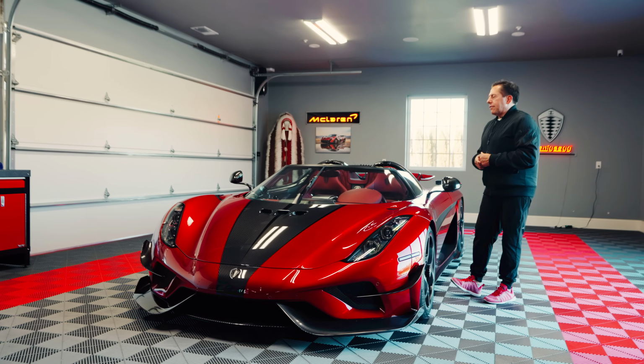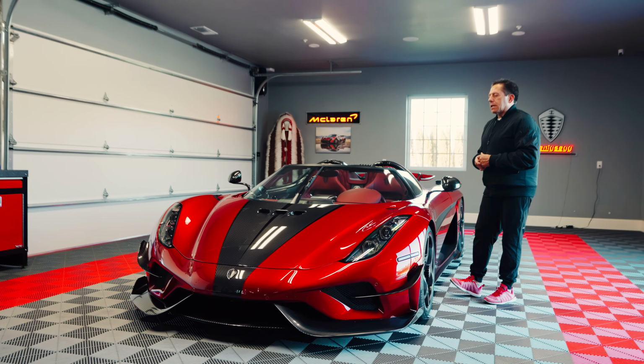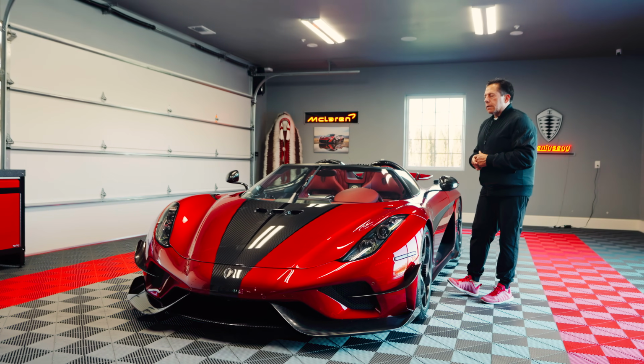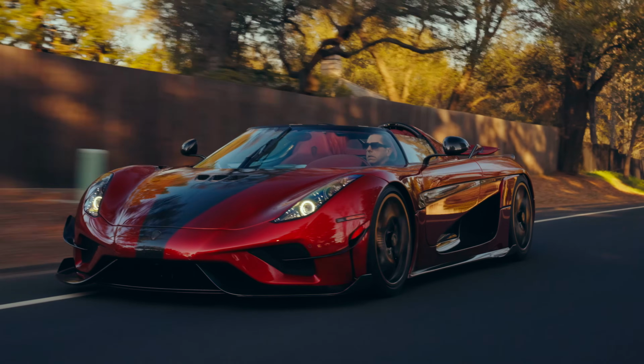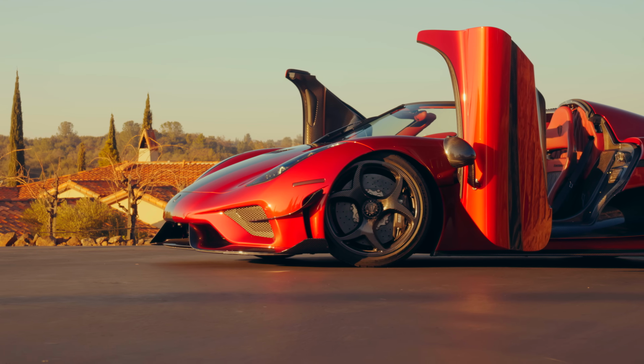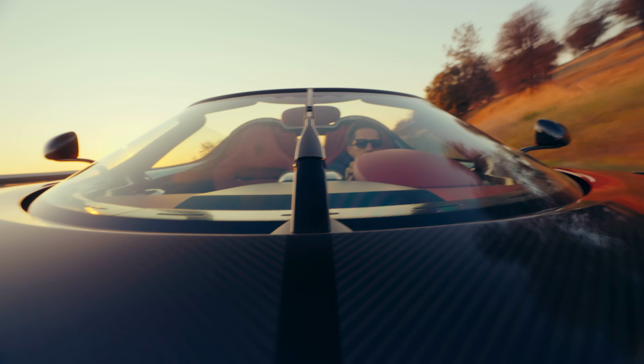I would say my favorite memory with this car was the day it came off the truck when I purchased it, because the pictures and the videos of this car don't do it justice. It's way more beautiful in person than any video or any picture can depict. I've had a great time driving it.